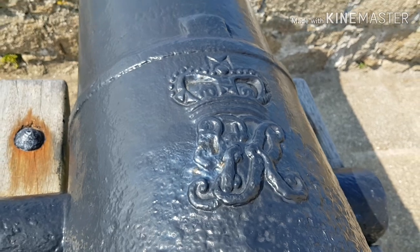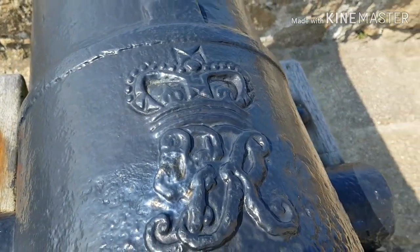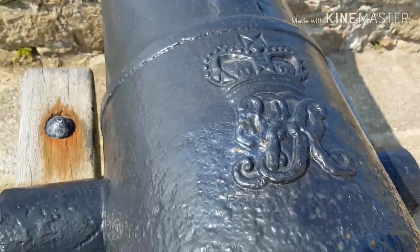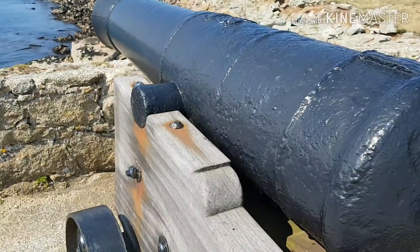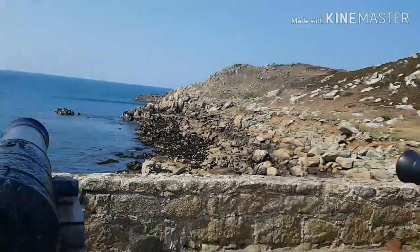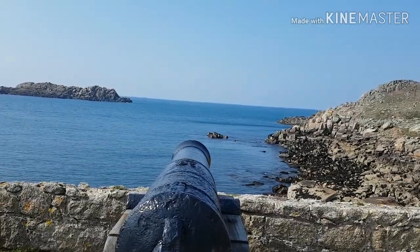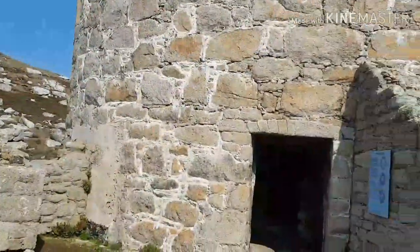Owned by the Queen, look, or whenever it was, whatever that symbol means, that is a queen, isn't it? The royal badge or whatever it is. But these bad boys would have been in use. And you've got two of them. No one would have had a chance, look. 500 meters the distance is. I think they've got a bit of history here, look.